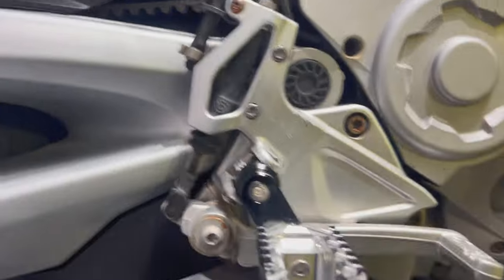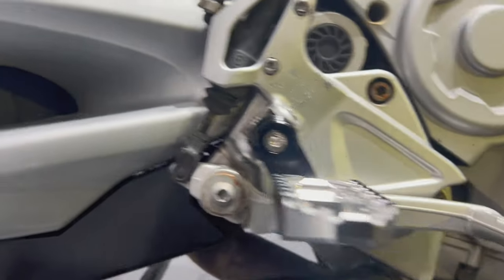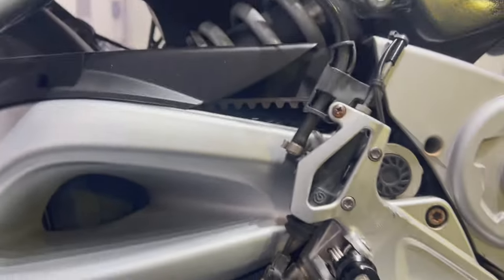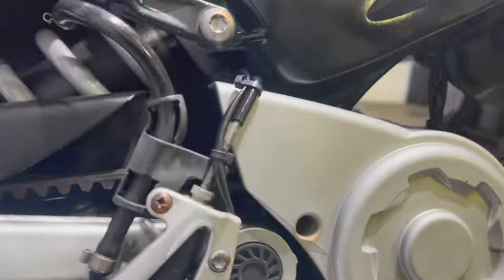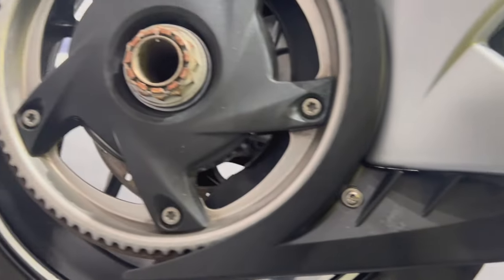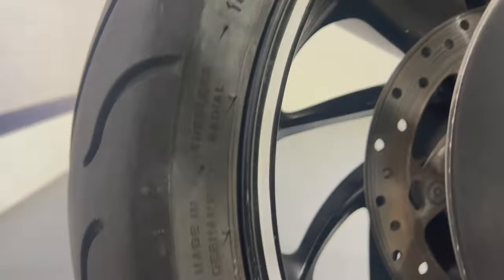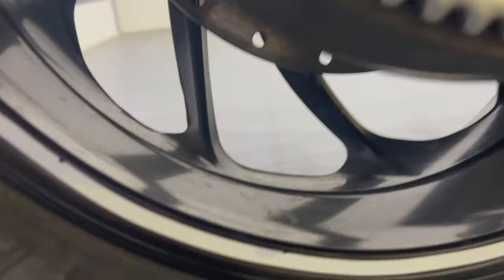Just have aftermarket rear pegs, in good condition, a few marks is where your boots would rub. Swing arm's nice. Belt's in good condition. Rear wheel, again, a few stone chips.